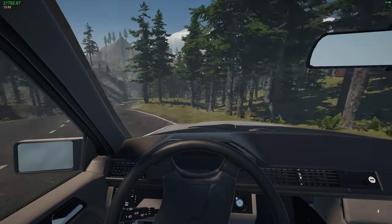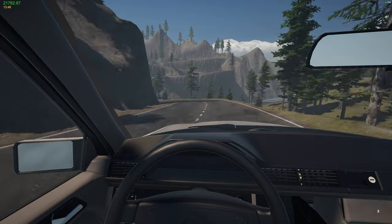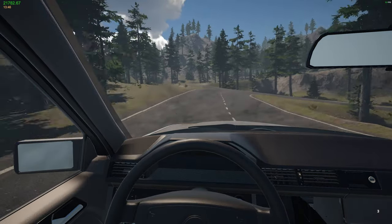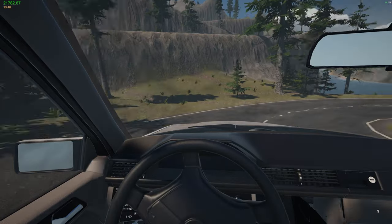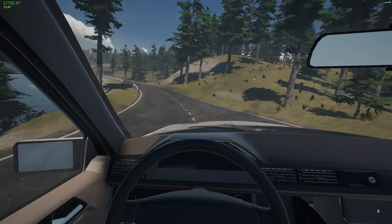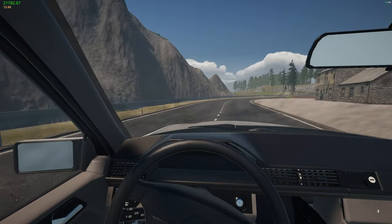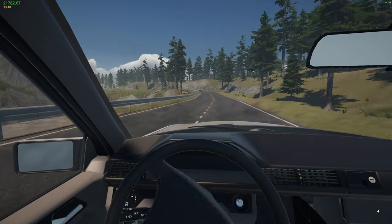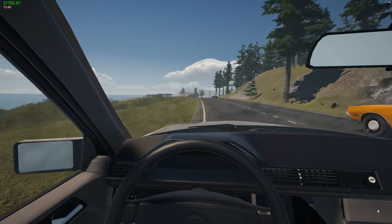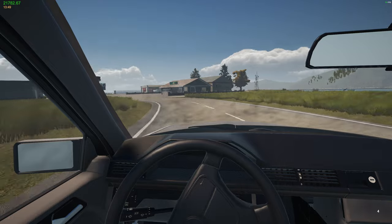Seems good. Ooh, wow. Ooh, tail happy. Okay. Too powerful? Ooh, it's very bumpy. I wonder if that's because I've got the high suspension in. Oh wow. I wish I had a speedometer to see how quick it was going. It certainly feels quick.